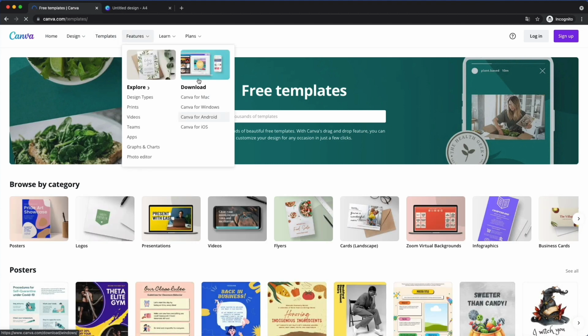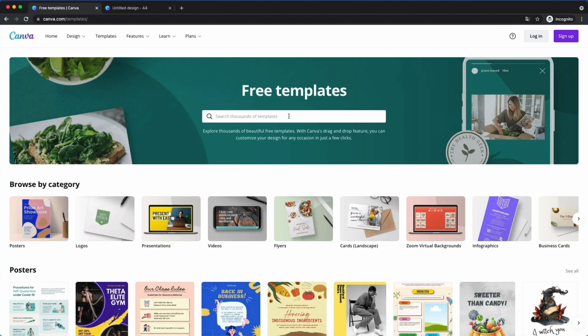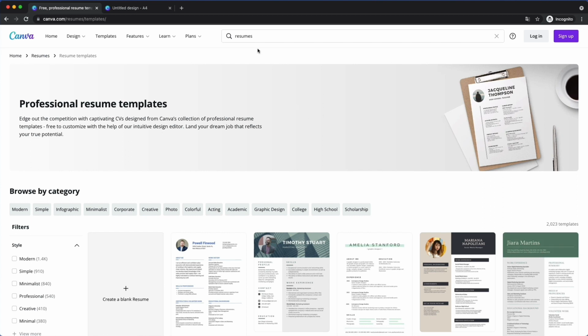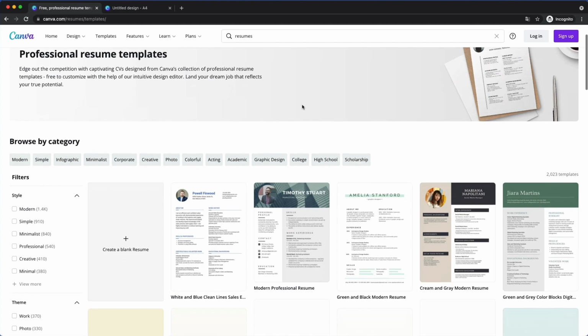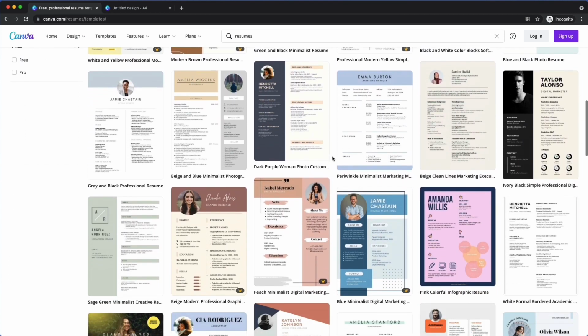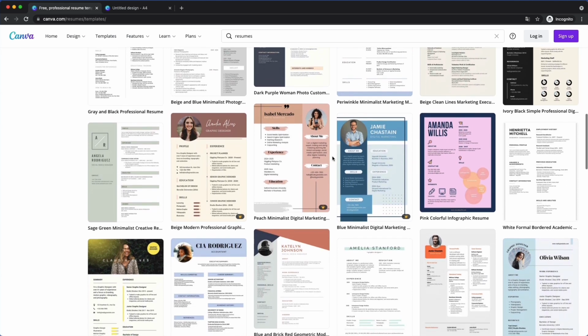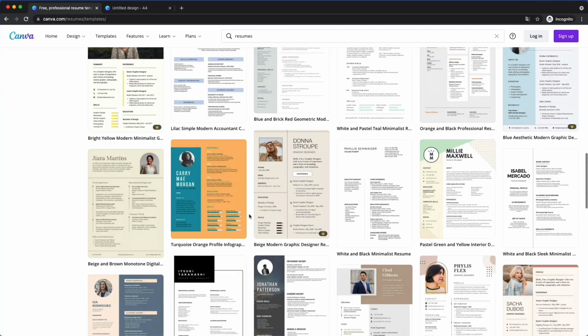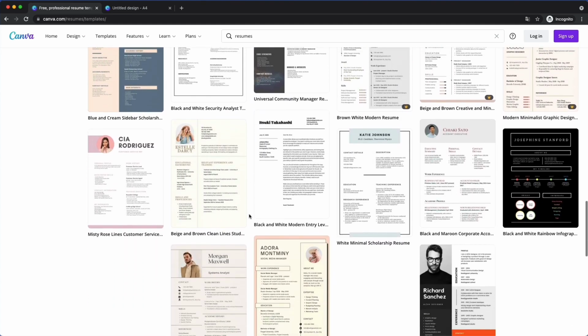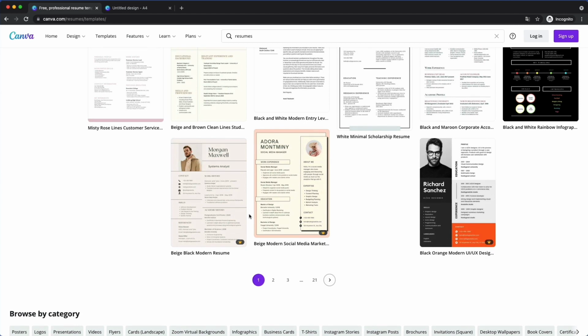And as you can see here, we're going to be able to browse a lot of free templates, and I'm going to write in resume. And the moment I select resume, which was the first entry, you're going to see that I can find dozens and hundreds of free templates. Now, granted, there are going to be some premium templates, which are these ones with the pro sign, but nonetheless, the free ones are the vast majority, and there's a lot of really good looking and well-structured free templates.